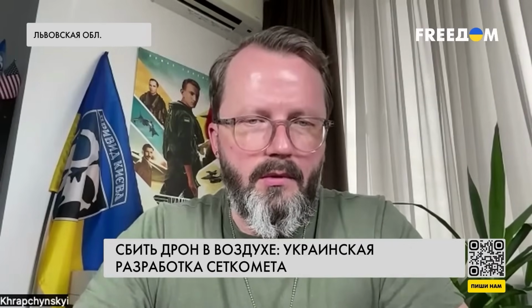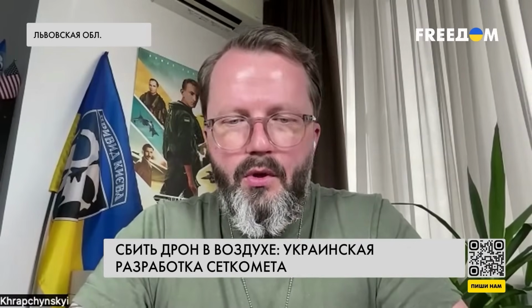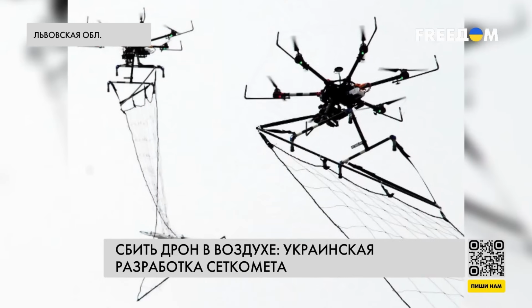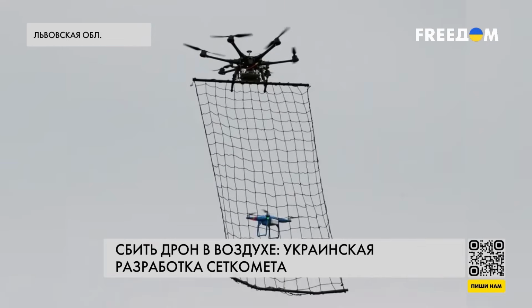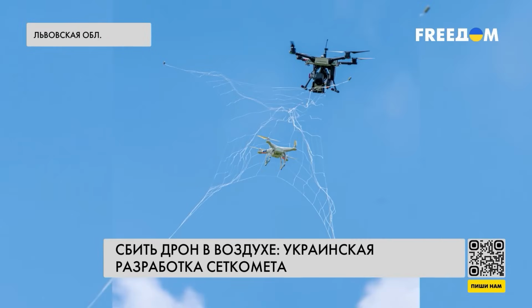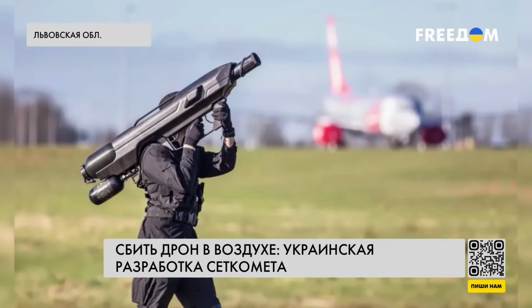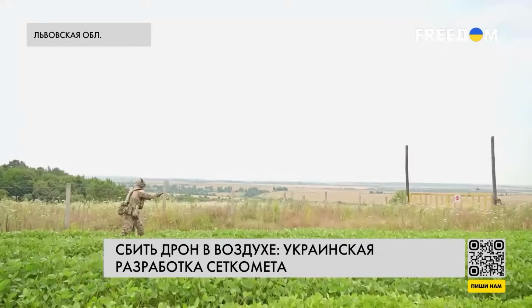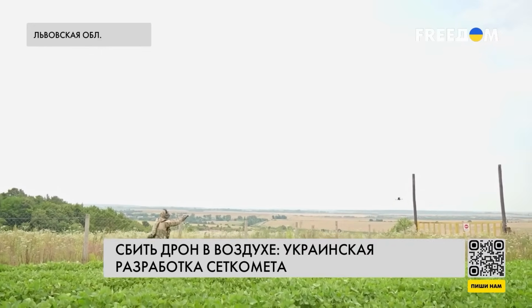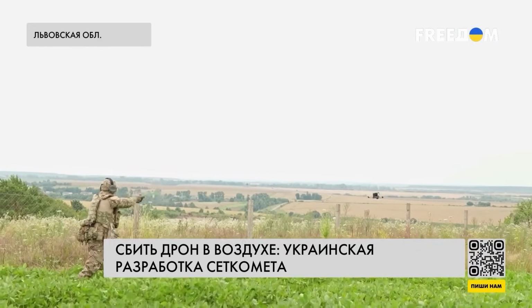We have pump-action shotguns, and there are also net launchers like these. Analogues of the Mitla net launcher are also used in other armies around the world. For example, the Japanese police use an interceptor drone that releases a net in the air by itself. In the US, there are developments of pneumatic guns that shoot nets from special barrels. However, the Ukrainian versions differ from them in their simplicity, adaptability to real combat, and accessibility.